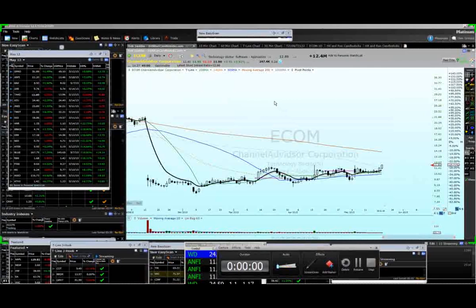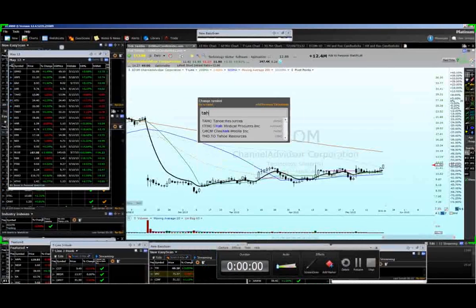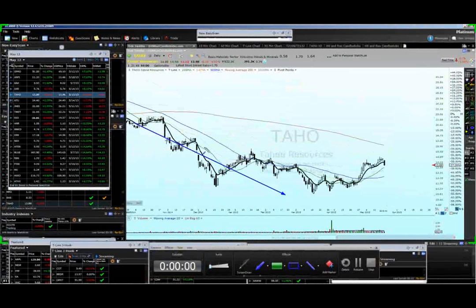All right, let's take a look at a couple of others, and let's look at Tahoe, T-A-H-O. This is a rounded bottom breakout. I want to go through mechanics real quick. You can see we're in our downtrend here. You can see how the 20-day simple moving average is below the 34 exponential, and the 34 is below the 50-day simple moving average. This was a rounded bottom breakout right here, but it failed. It continued to move down until we started getting a little bounce in here.